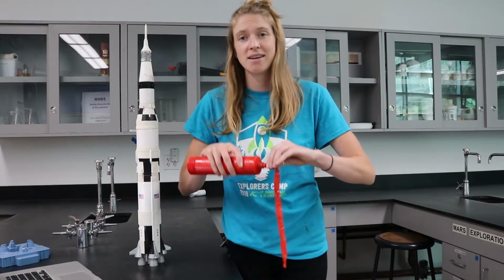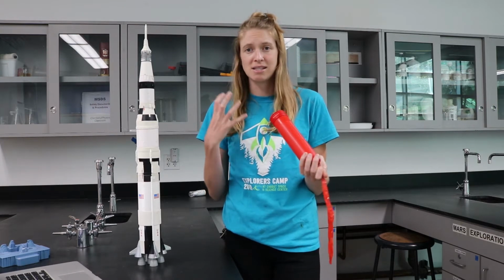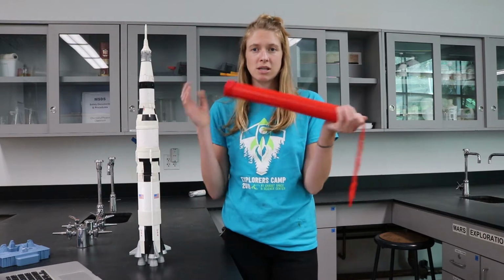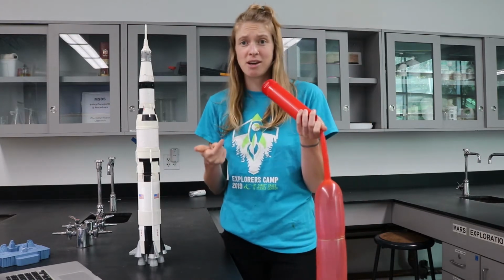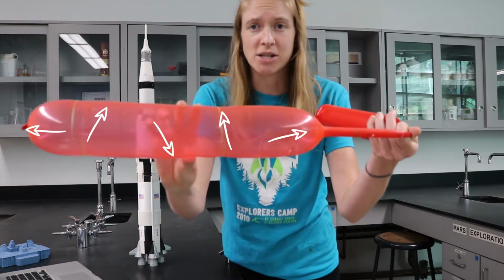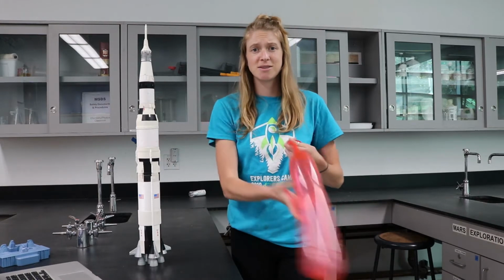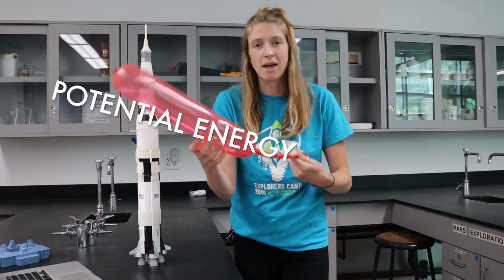A balloon is a really good example of how we can create thrust. In order to create thrust, we have to have energy or motion pushing something in the opposite direction. So instead of fuel, we're going to use a special type of fuel, air. As I push air into this balloon, I'm adding air molecules. Air molecules are invisible to the eye, but we can see that they're putting pressure on the balloon. They're actually filling it up, they're stretching it out, and they're trying to escape. They're bouncing around in there, filling it up with potential energy.